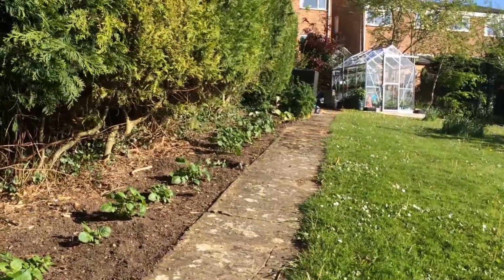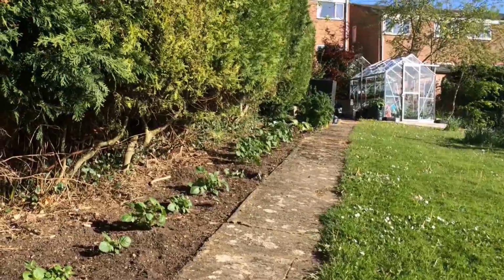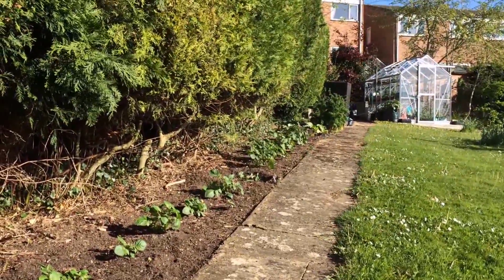Tuesday, 11th of May, the English garden in springtime. English edible garden in springtime.